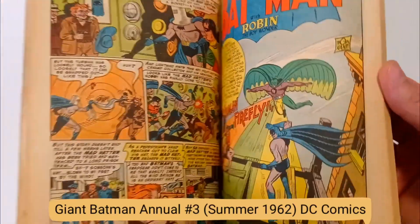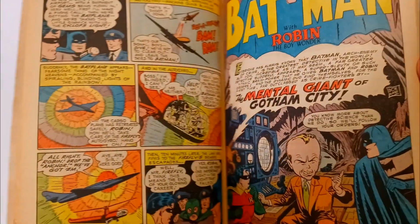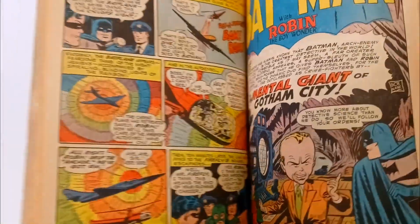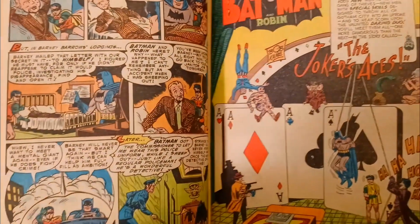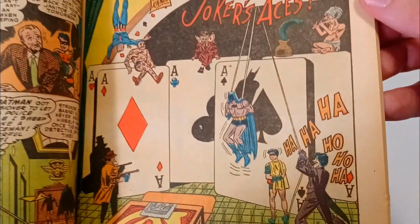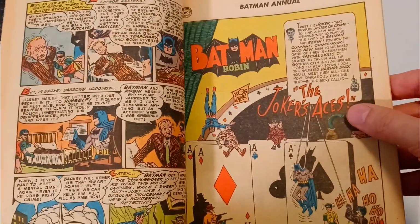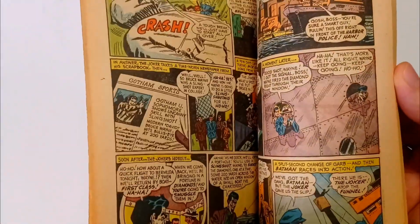The Human Firefly. Our heroes always get themselves into trouble, and you never know what's going to happen next. The Mental Giant of Gotham City. This reprints Batman number 68 from 1951, Detective Comics number 213, where we have a lot going on. This is my favorite splash page, the Joker's Ace. You can see Batman dangling in front of the Ace card, casting a shadow. Just terrific artwork all around as we have the Joker.